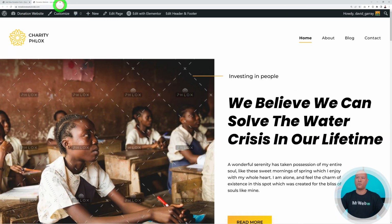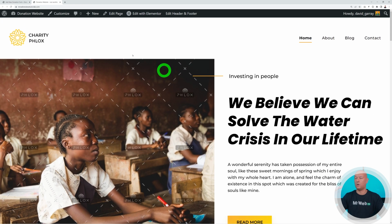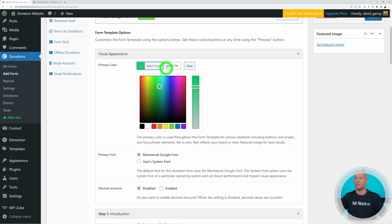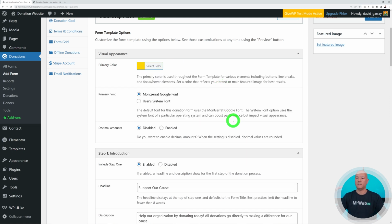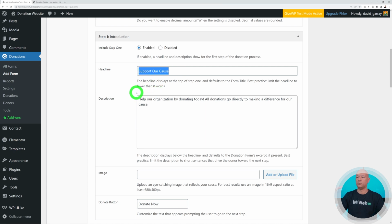So let's go back to the front end. And as you can see, by default, we have an orangey color here, yellow, orange. So let's go ahead with this. So you can add the code here. There it is. And then scroll down the page, and as you can see here, you can type in your own content. So right here, you're going to put the headline. So this should be maximum 8 words, so maybe something like this, support our 72 volunteers. Here, you're going to put the description.